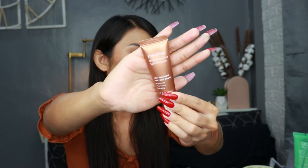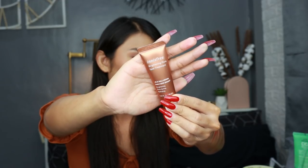Only one of the only products, like a spot treatment, that worked on me. Ito lang. This is the Innisfree Brightening Pore Spot Treatment. I know it's expensive, pero sa totoo lang, I'm also trying to find something that's affordable that actually works. Sino ba naman niloloko ko, diba? Parang sasabihin ko, oh, maganda naman siya, it's affordable, try it, and it doesn't work. Sino ba niloloko ko? Sarili ko lang din, diba? As much as possible, I'm trying to find an affordable spot treatment that will work.